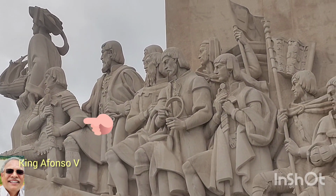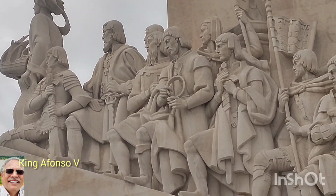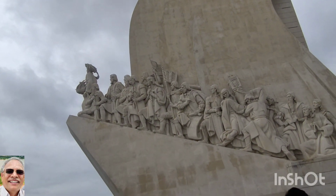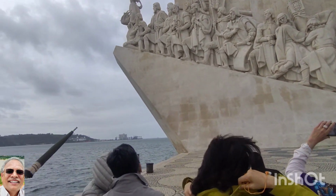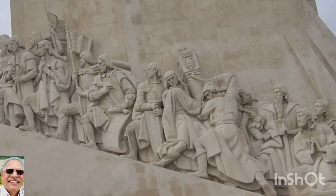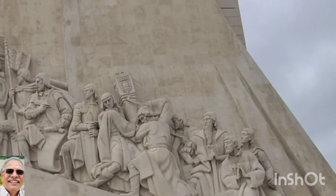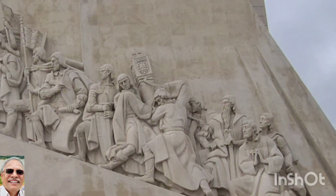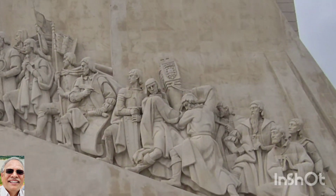Diogo Cão made two voyages along the west coast of Africa in the 1480s, exploring the Congo River and the coasts of present-day Angola and Namibia. Pedro Nunes was a Portuguese mathematician, cosmographer, and professor. Considered one of the greatest mathematicians of his time, Nunes is best known for his contributions to the nautical sciences, which he approached for the first time in a mathematical way.